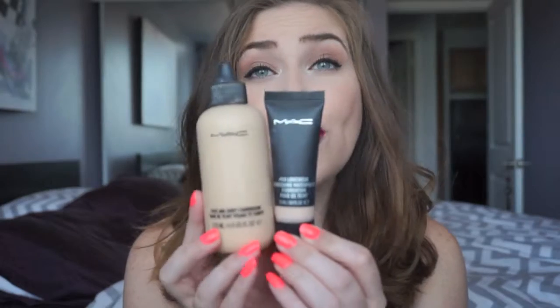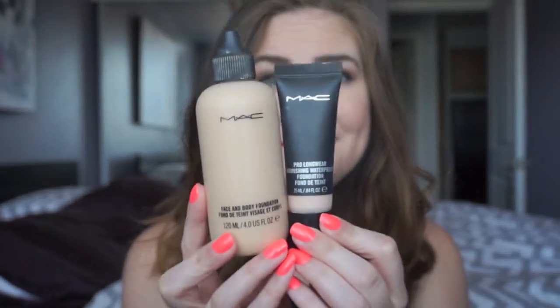The MAC Face and Body is $42 for over 4 times the product. For an extra $4. Does that seem reasonable to you? Because it doesn't seem reasonable to me. But the problem here is that I actually love this foundation. Fucking MAC, ruining my life.